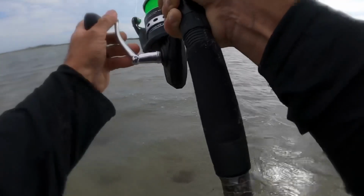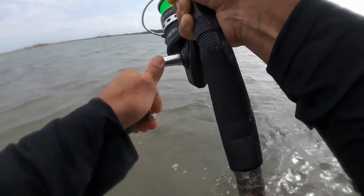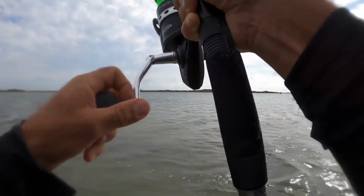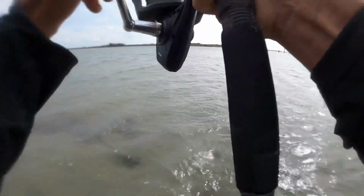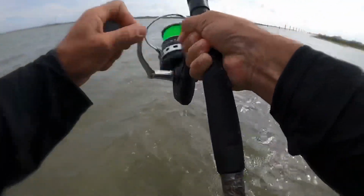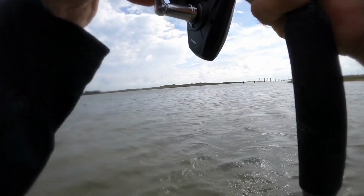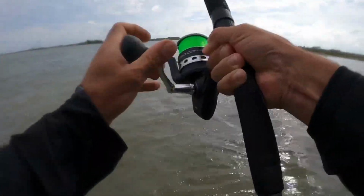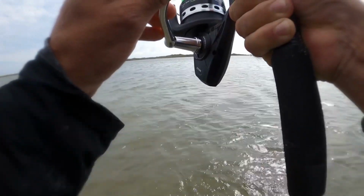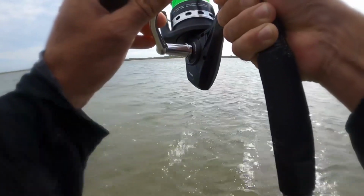Hooked up on those poles over there. Oh man, he took a lot of line too, whatever it is. I'm walking in there to get some of the line back. Feel him swimming. He's just like solid weight.